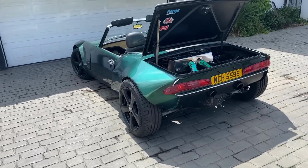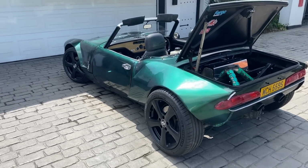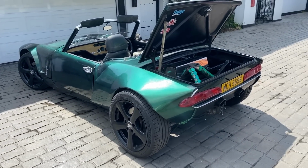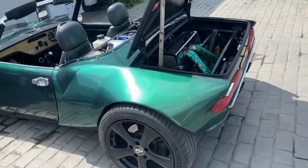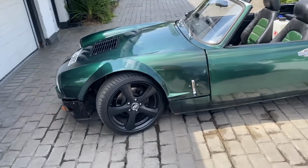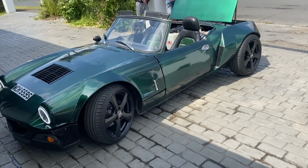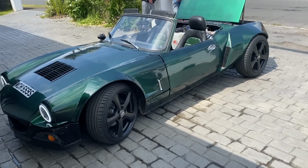So it's registered as a 1978 Triumph Spitfire, and it couldn't be much further from a Spitfire if you tried. The gentleman who owns this has done all the work himself, all the fab work, all the mounting during lockdown, and it seems to be a bit of a common occurrence now that COVID has made people go into their garages, because they've been locked away at home, to do these crazy builds.